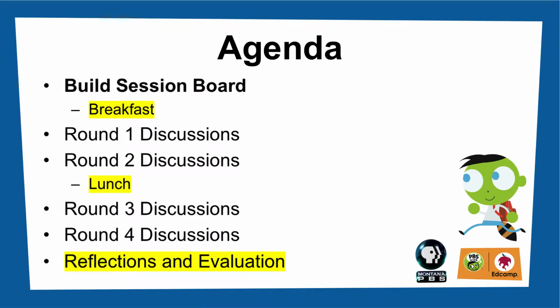Then I share the agenda for the day. Keeping the agenda posted throughout the event and reminding people of the agenda is really important. The rules of adult learning tell us that transparency is key for giving professional development to adults. People want to know what they're here for, how long they're going to be doing it, and when they're going to be fed. And that's why the agenda is really important.